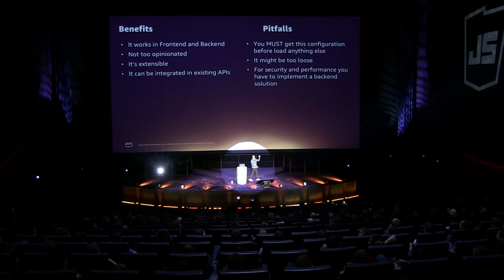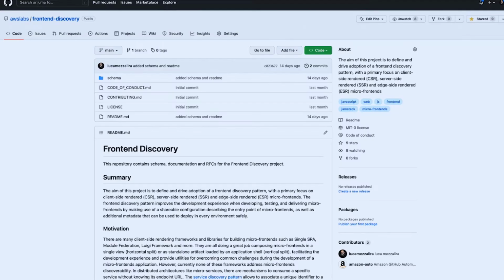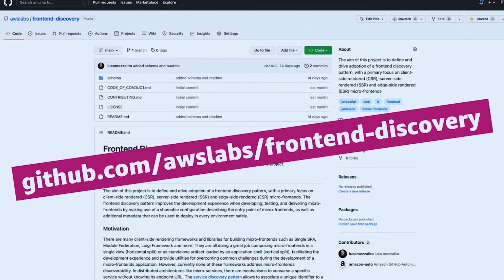And last but not least, for security and performance reasons, we highly recommend going with a back-end solution rather than the front-end, because in the front-end you're going to have all the micro-frontends available inside the JSON, and then the application shell will take care of that. If you are interested in the project, we already published it. It's available at this URL here, and you can read the reasoning behind the schema and everything.